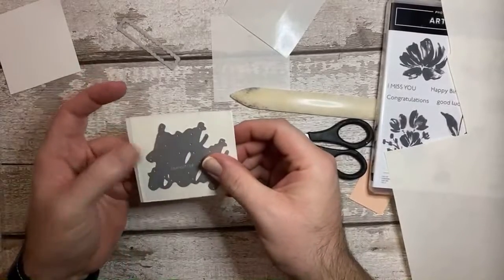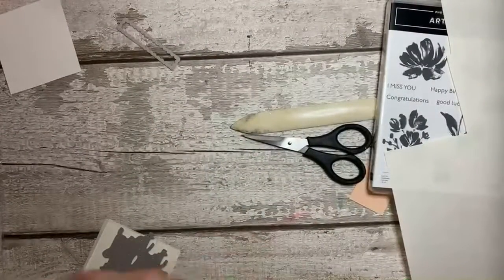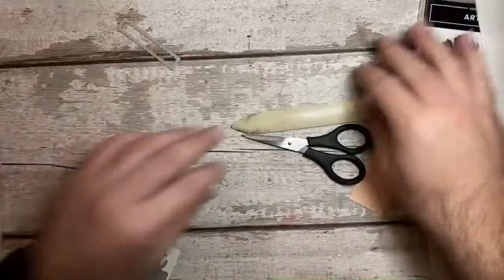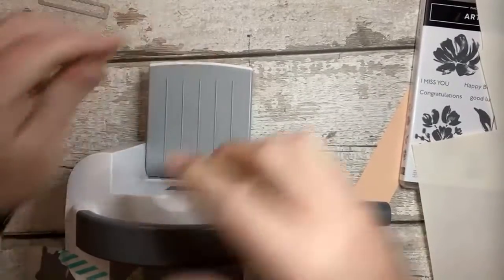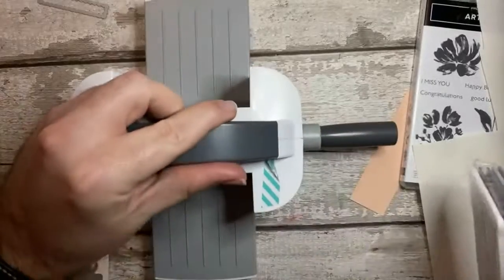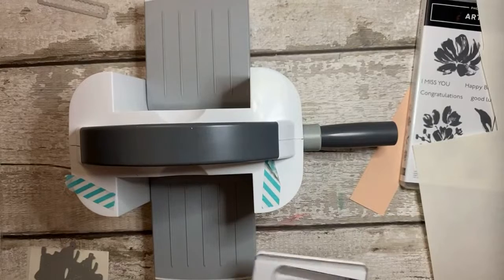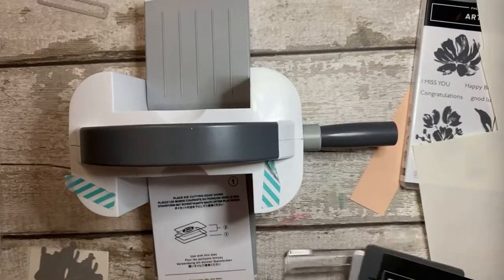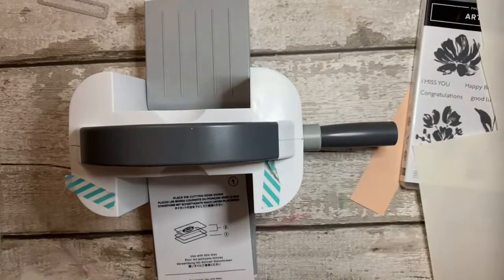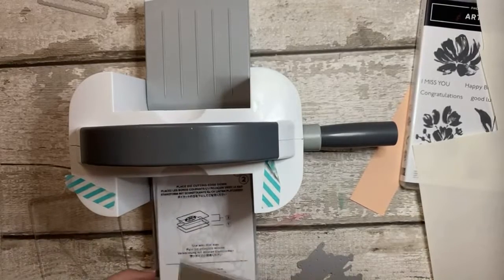So then what we are going to do is cut this out. I'm going to use the Suki. I'm going to save those bits. So I'm going to use our mini Suki. We'll see how this performs again tonight. I'm going to be using it, but again it might be a little bit tight because I've done double thick. We've got double thickness, so I'm going to pop that in right here.